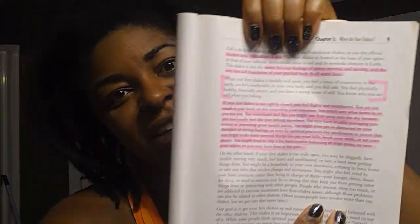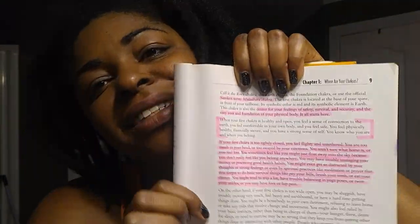I highlighted that passage because that passage is the freaking story of my life. When I read it to my husband, he was like, oh my God, Misha, did they just describe you in the book? I was like, yeah, they did. And it goes on with every single chakra. Some of my chakras are too open. Some of them are too closed. The other ones are okay. My heart chakra, I know it used to be too open.